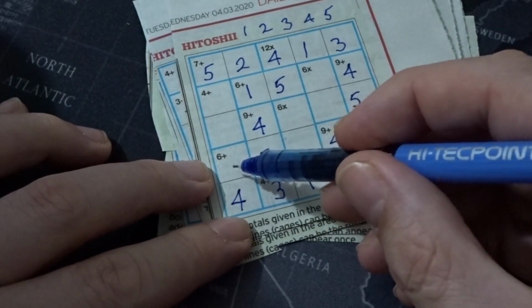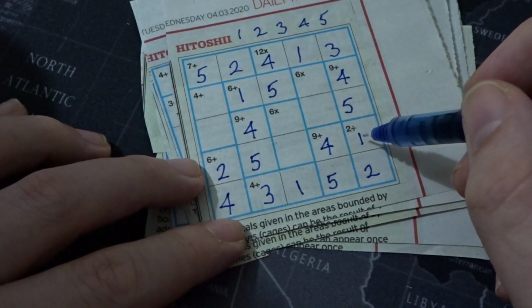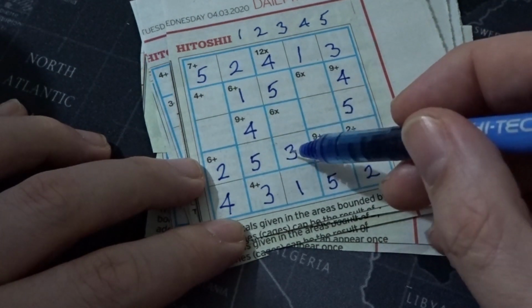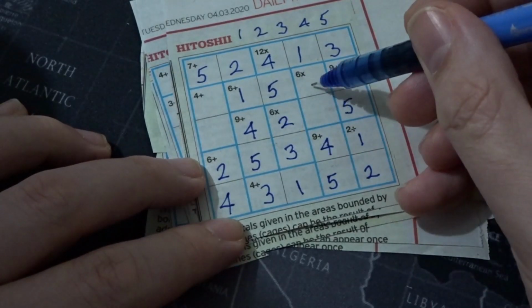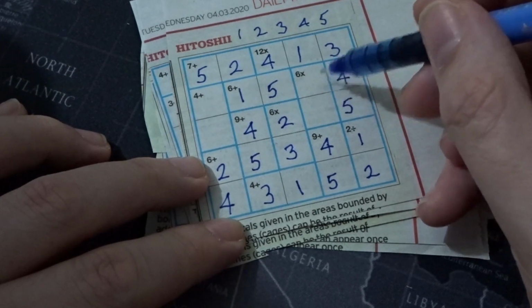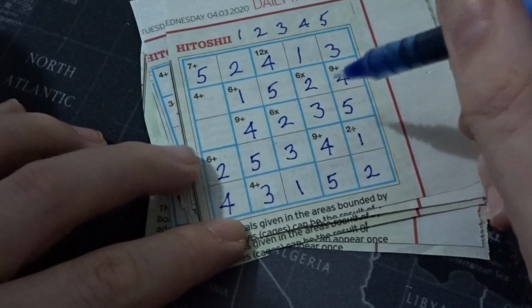These two numbers add up to give 6, so we have 4, this must be 2. This row here, we have 1, 2, 4 and 5, so this is 3. These two numbers multiply to give 6, so that's 2. These two numbers multiply to give 6 as well, so again that'll be 3 by 2. This isn't 2 because of that 2, so that's 2, and that's 3.